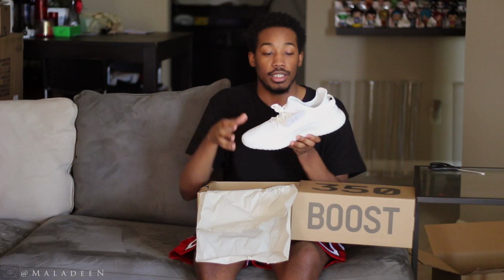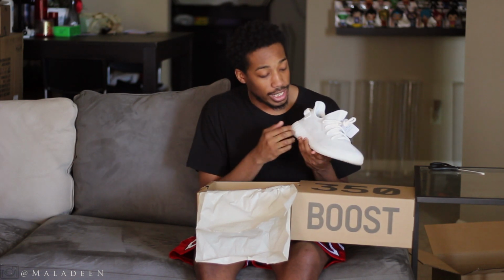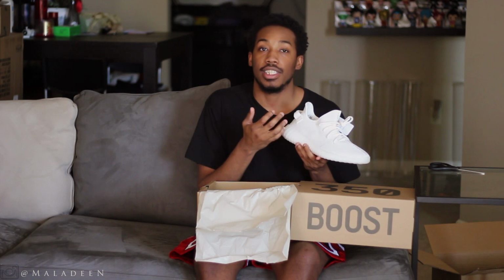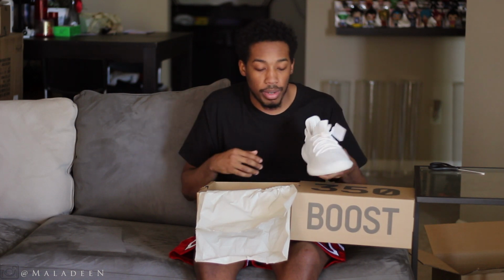And as I look at it, there's not really much else to speak about since it is mainly just an all white shoe. Another thing is I can't really tell if it does or not say SPLY 350. I don't know if it's my eyes because I've been looking at so many of the V2s, they all have it, and I don't know if my eyes are just trying to see it there and it's not there, or if it actually is there. It kind of looks like there's an imprint of something there, but if it is there, like I said, it could just be my eyes.